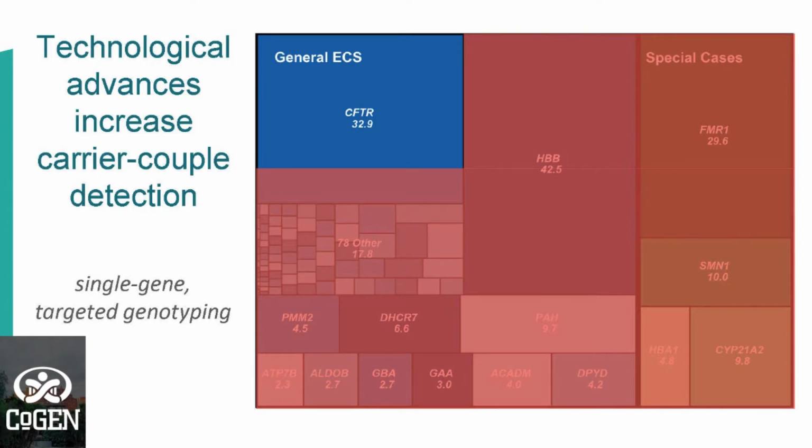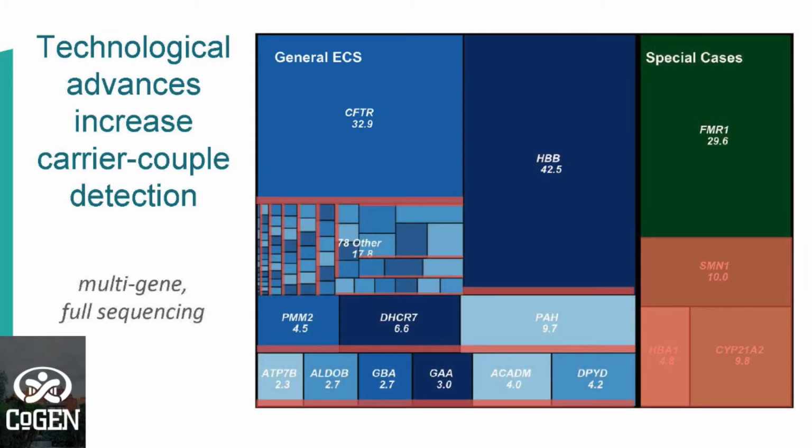So starting out from just CFTR, which much of the early screening was, at least in the United States, and I think around the world. CFTR isn't necessarily universal in all places, but where screening is performed, it's the most commonly done one. You can see what a small part of the total possible detection rate with the larger panels CFTR turns out to be. Here is, again, that same tree map you saw earlier, but you can see in the red that even if you're doing full multi-gene, full sequencing, you still have these red areas which you don't detect.